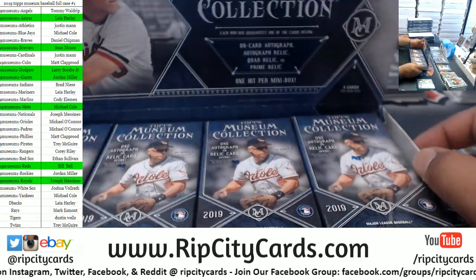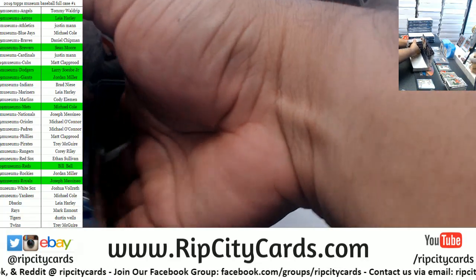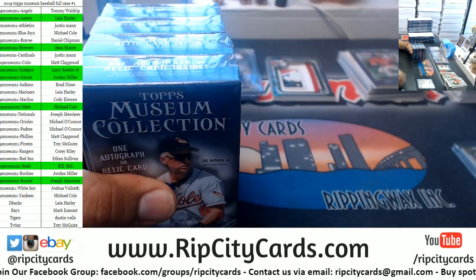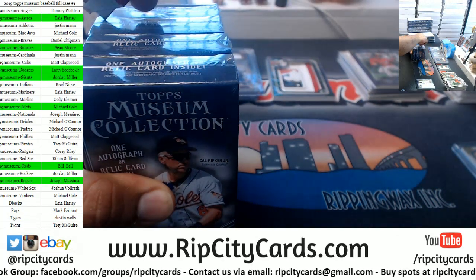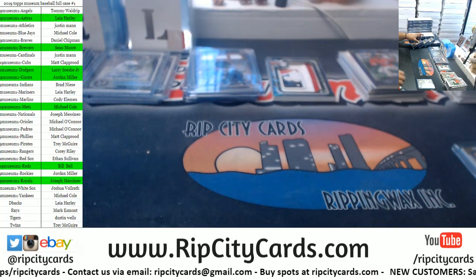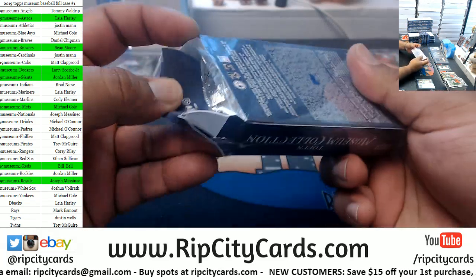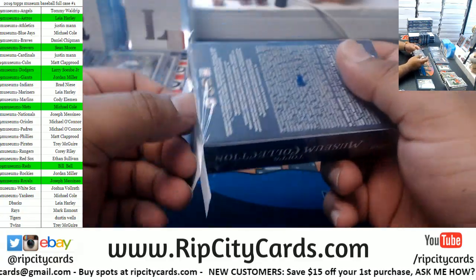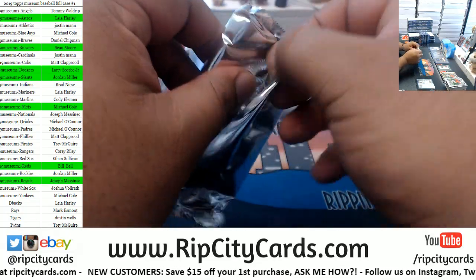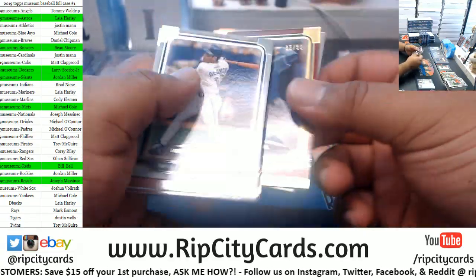Mike Conley got traded to the Jazz for Grayson Allen, Kyle Korver, Jae Crowder, and a first-round pick. Damn, that's a lot. So what are they going to do with Rubio? Have him come off the bench? I like Mike Conley. I would have liked Mike Conley to go to the Lakers, actually, but they do got Rajon Rondo out there, I forget. I don't know if he's still under contract, but anyway.